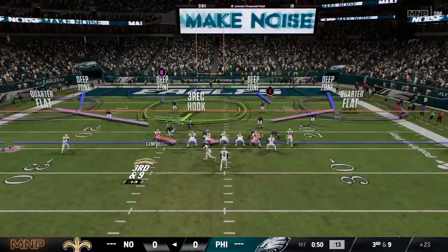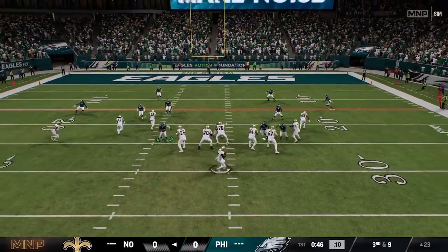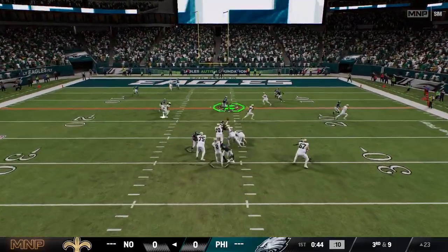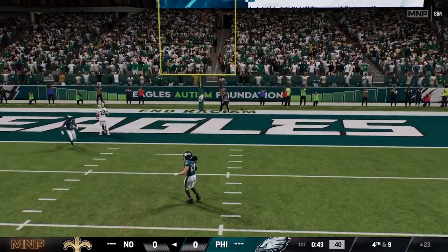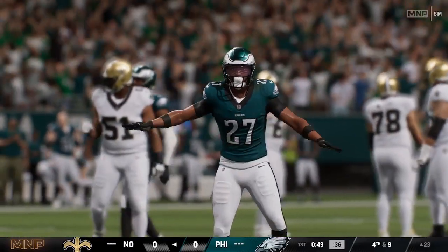And motion him out of the backfield left. Throw here, 3rd down. And that one's too far in front of them, so now they're facing 4th down. We see this all the time.